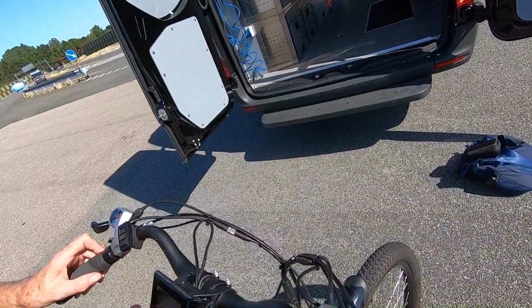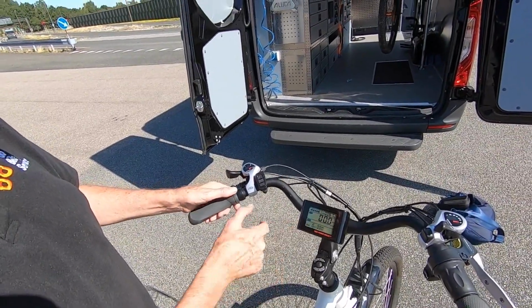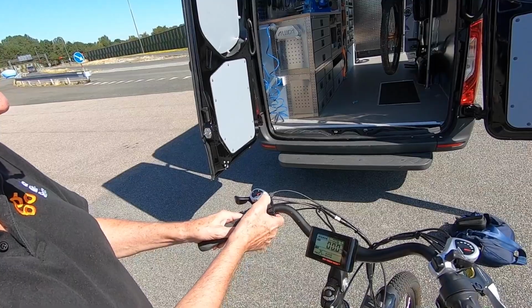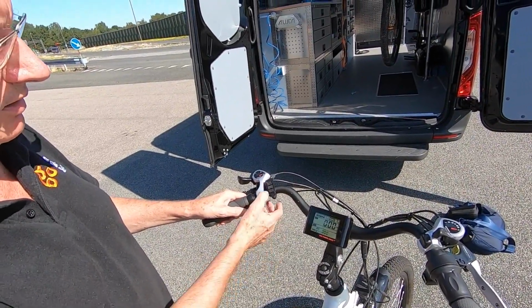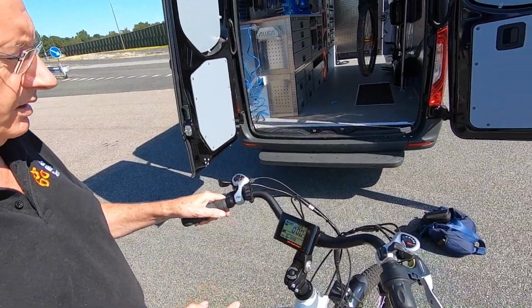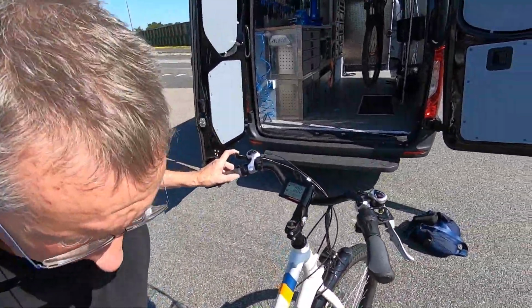So here's Nigel explaining to me basically the different levels of assist. I think there's 3 levels of assist on this Rad Power bike, maybe even 5 levels of assist by the look of it there. And then 0, which is completely off, so you're just pedaling it. And I did actually try that and used it on just the normal gears. So there's gears on the center crank and then on the rear hub. And it was possible to move it.